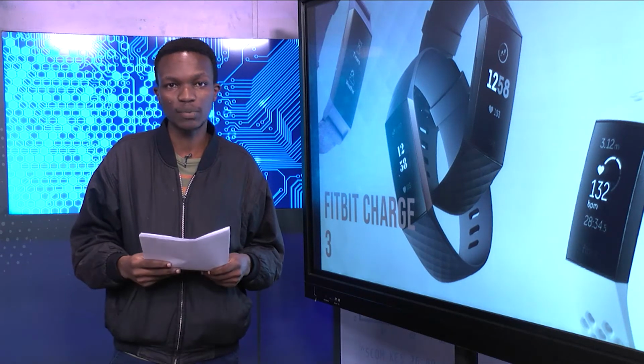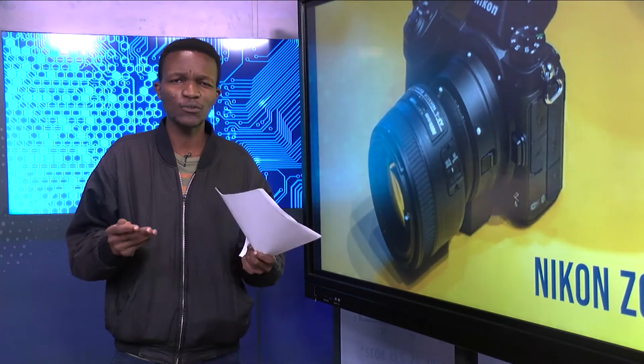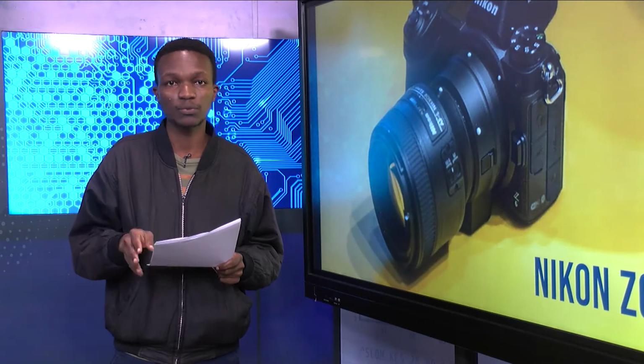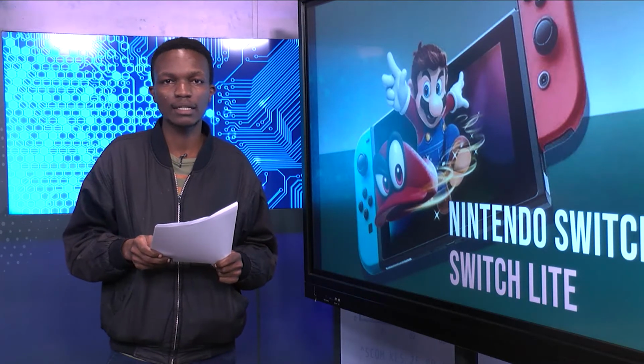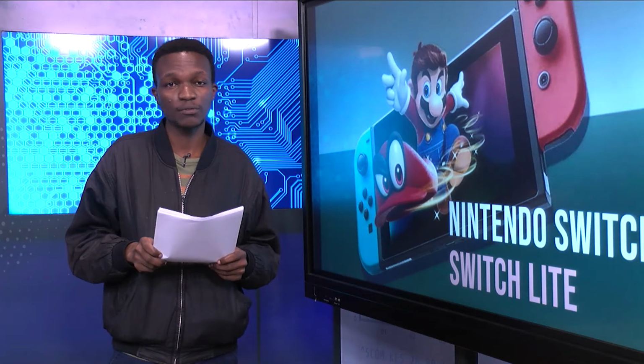The next device we're going to be looking at is the Fitbit Charge 3. If you want to take charge of your fitness with the best tracker, this device is for you. It has a screen and is waterproof. It has activity tracking and does not include GPS. The battery life is roughly 6 days, and it is compatible with Android or iOS devices. This device retails at about $99, and roughly this translates to 109,229 Kenya shillings. You will find that this device is low on stock.